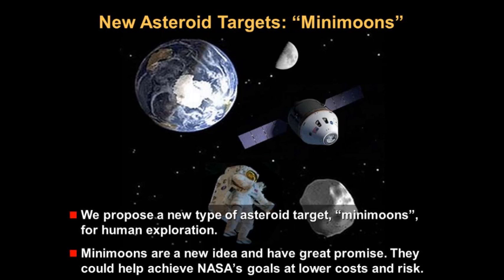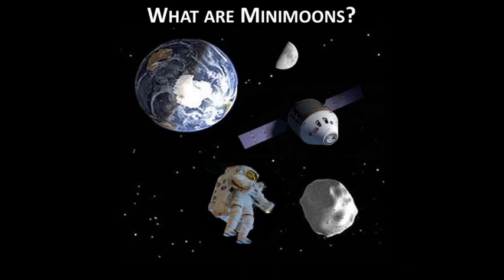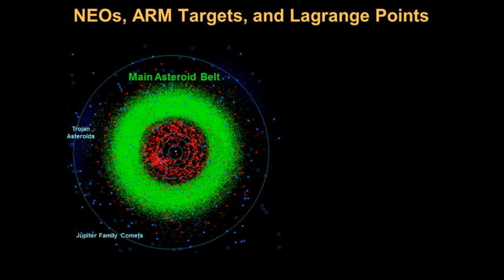So to give you a feeling for this, I have to describe mini-moons. So that means I have to give you something of a background on the near-Earth object population. So first of all, what are mini-moons? Well, let's start with sort of a top view of the solar system. So what you're looking at here in green is the main asteroid belt, and then you can see the orbits of the terrestrial planets and Jupiter out here. Now, the asteroid belt is the source for our near-Earth object population through different dynamical processes and the rest. The near-Earth objects are the objects here in red. These are bodies that cross the Earth's path, or in some cases come very close to the Earth, and they're what we're talking about today.